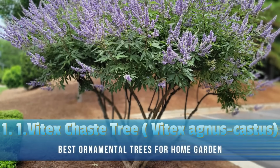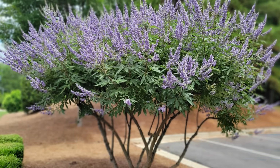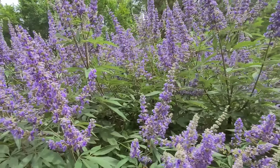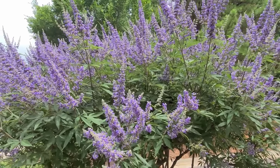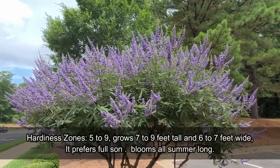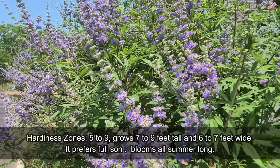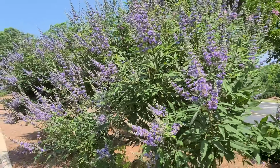Chaste tree, a wonderful ornamental tree for its clusters of fragrant lilac blooms that emerge in early summer and last well into the fall. The shape of the tree and attractive lilac blooms with dark green foliage make it a versatile favorite tree for any landscape. Chaste tree is a low-maintenance and drought-tolerant ornamental tree for home yards. It prefers full sun and survives in most soil conditions. Hardiness zones are 5 to 9.